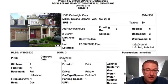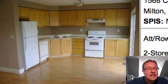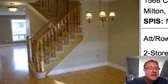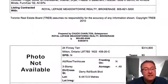Cartwright. I listed this one years ago, 314.9. There's the kitchen, which opens up to the family room, and there's an upstairs bedroom, the front one. There's a good shot of the front dining room, family on this side, and kitchen on the other side. Nice landscaping, it's a good street, it's private, all that stuff. 314, I think it's a good price too.